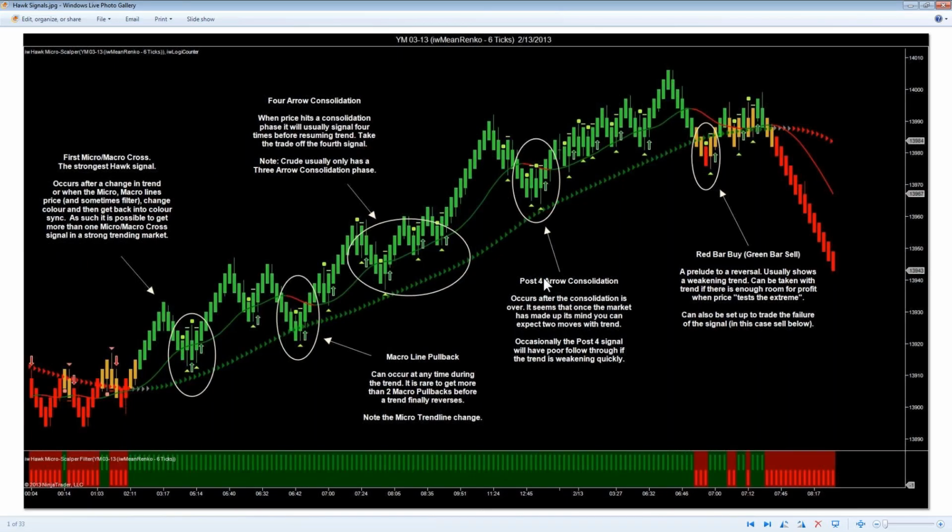We have what I refer to as the cheat sheet for the Hawk. If you don't have this, you can get it at the members area, or you can just email me, ask for the cheat sheet, and I'll send it along to you. These tend to categorize the high probability signals that we focus on. So the first micro macro cross signal is a very, very high probability signal on the Hawk. It's the first signal that occurs after the micro and macro lines cross. Everything needs to be in sync, including the filter.